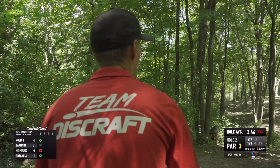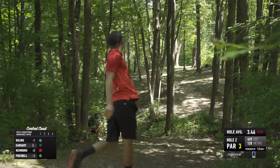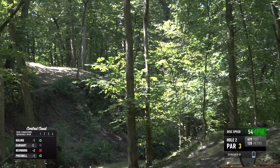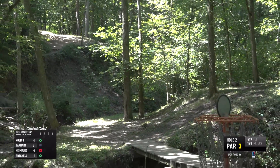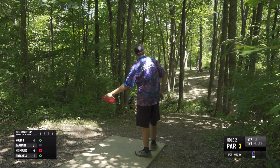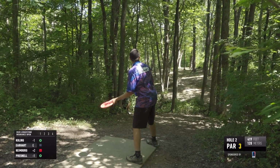I'm going to go with a Buzzz SS out of Andrew. Going to take that kind of backhand hyzer line. I wonder how far he's going to try to push it. Looks like he's getting some speed there. You really can't park it with a backhand, though, right? There we go. He's just kind of cruising it down there. Oh, he punched it a little further than I thought. Yeah, so we actually kicked that tree on the top, and it kind of kicked him backwards back down the stream a little bit. So we'll see where he's at. It's not the most friendly spot here. Looked a little fast.